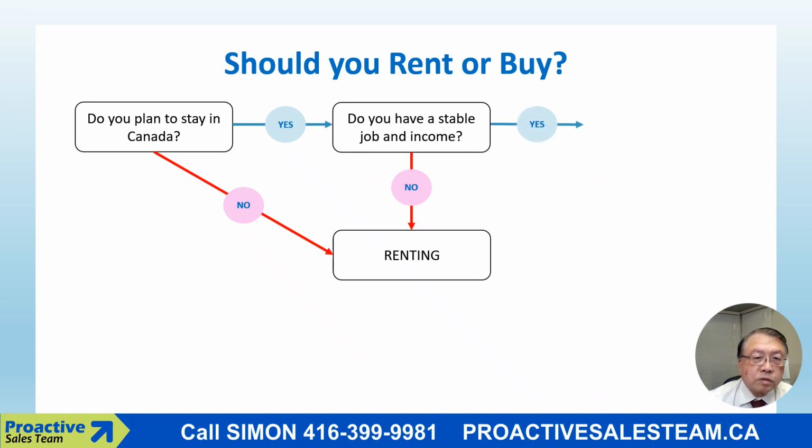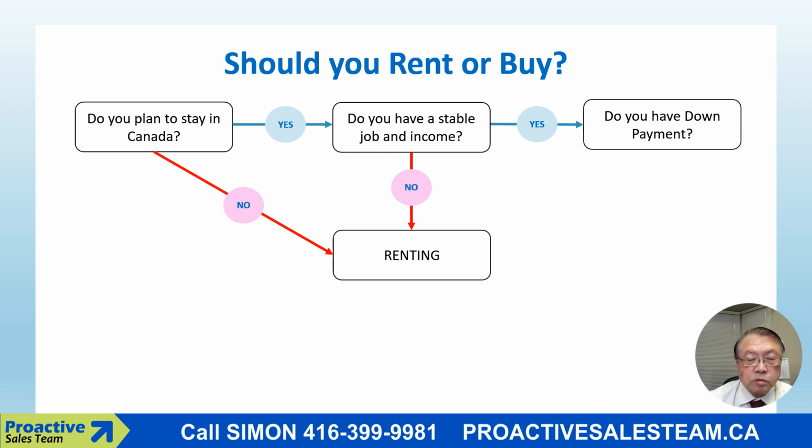Now, if you have a job and income, you continue to figure out whether you should buy. The first question is, do you have a down payment? Do you have 10% or more, or less than 20%? Of course, you still have a chance to buy if you have a 10% down payment, because you can go to CMHC to apply for insurance. And we will let the mortgage broker talk about that at that time.